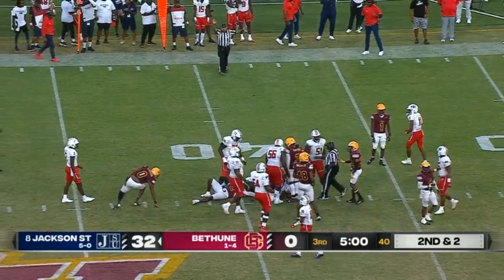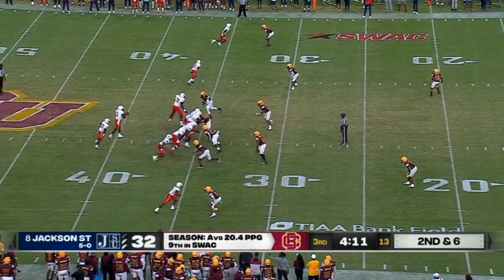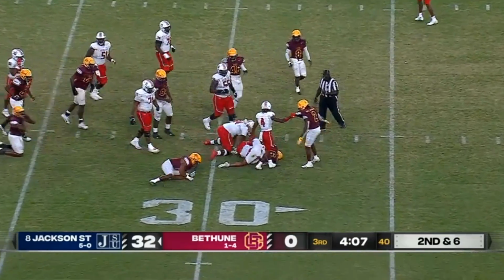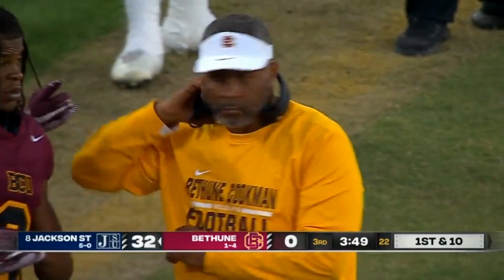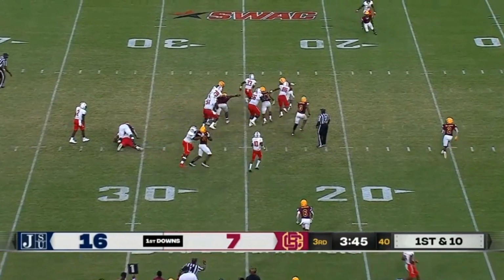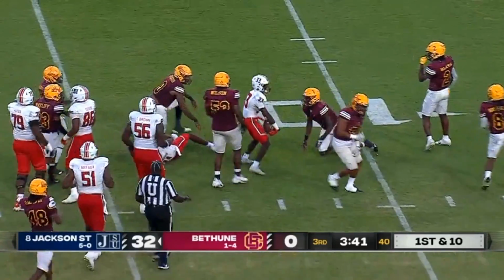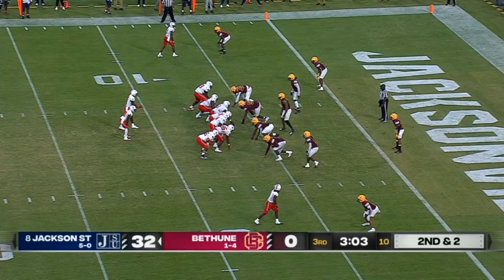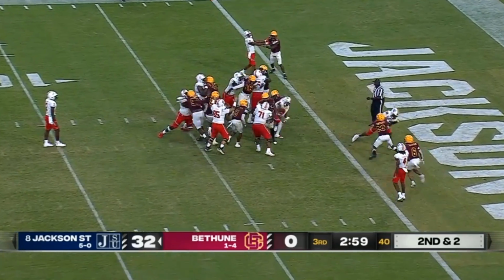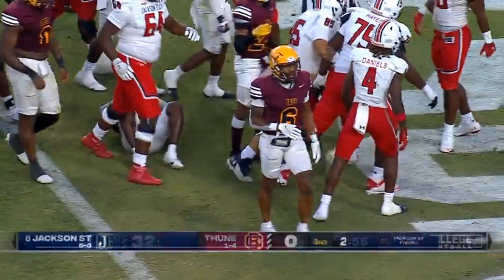That handoff inside the 40. This will keep the clock moving under 5 minutes. Unfortunately, I have been in situations like that myself as far as you're just a vagabond, and here's another big run. Another big hit. Yep. So second down and two now. They'll hand it off. It's going to Marshall, and he slips through a seam and gets into the end zone for a touchdown.